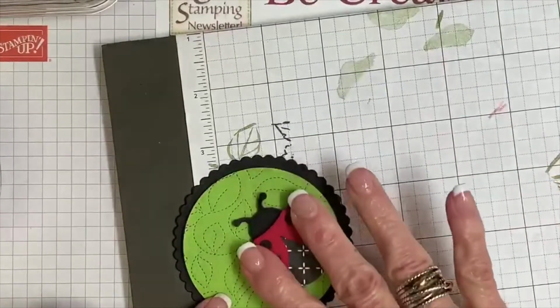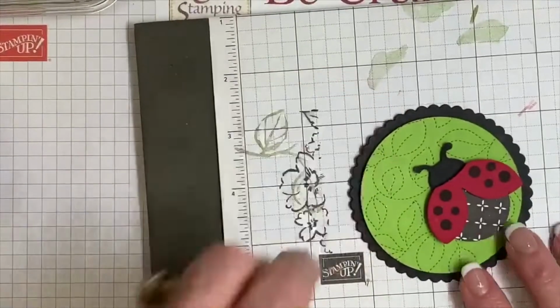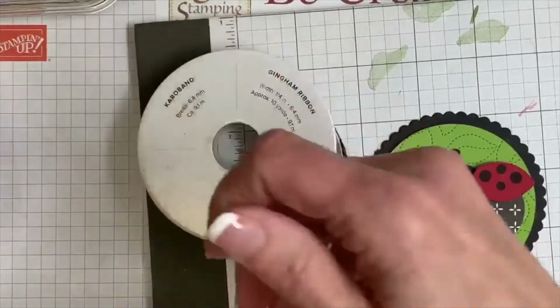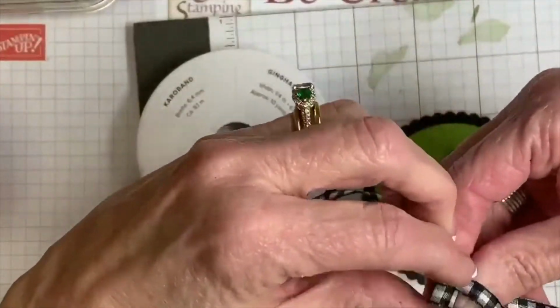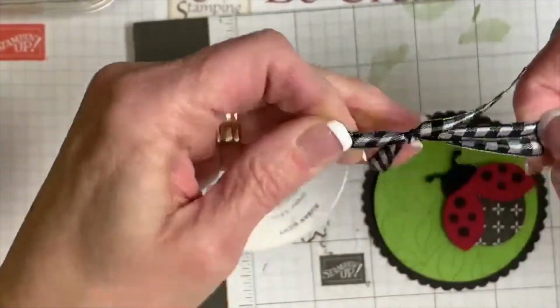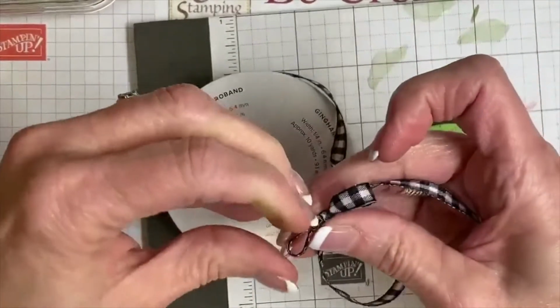All right. And then here, this is where we're going to add another bow because y'all know I like embellishments, right? All right, so let's tie this bow. And really, it's just the same way. All right, and we'll make it smaller.